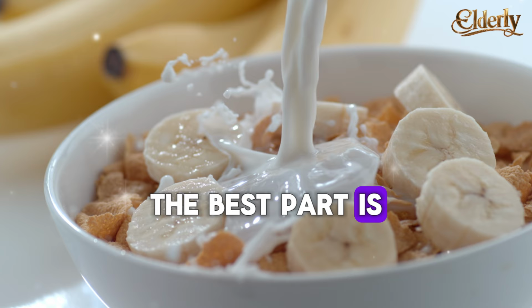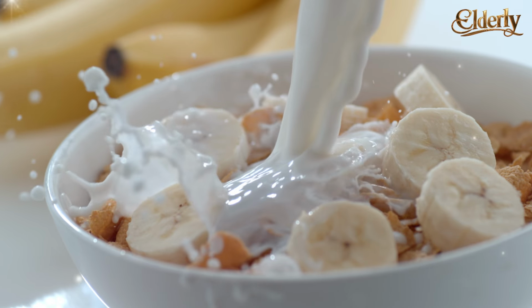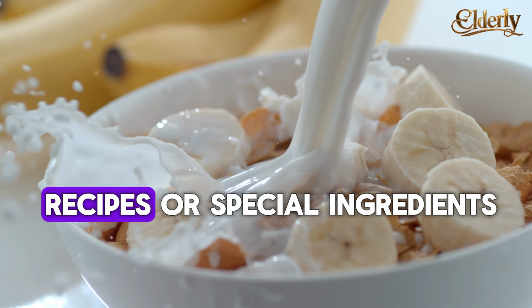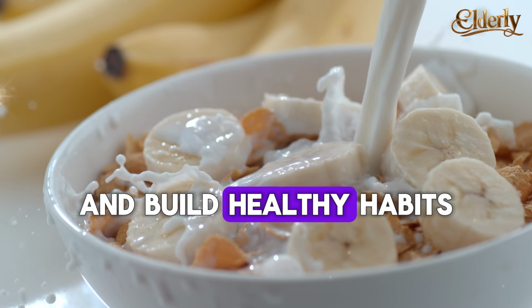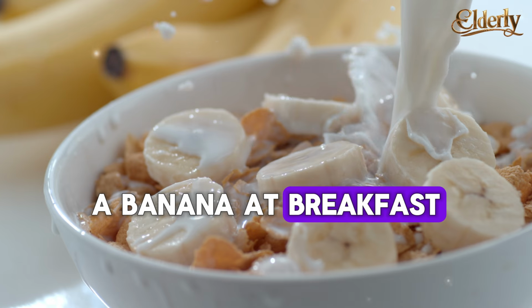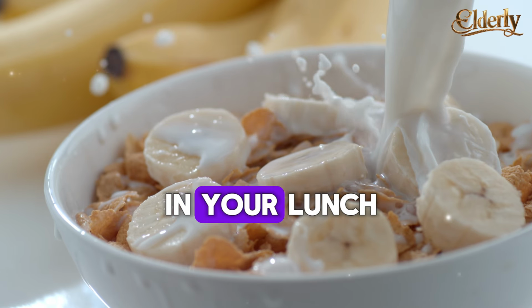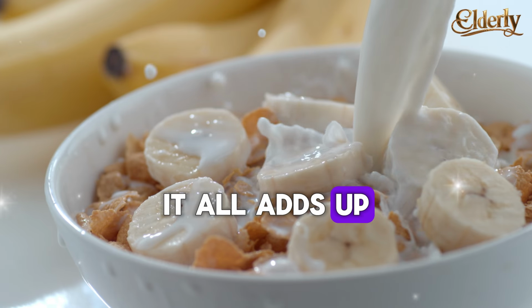The best part is, these foods are easy to find and even easier to prepare. You don't need fancy recipes or special ingredients, just a willingness to start small and build healthy habits, one meal at a time. A banana at breakfast, a handful of spinach in your lunch, a cool slice of cantaloupe in the afternoon, it all adds up.